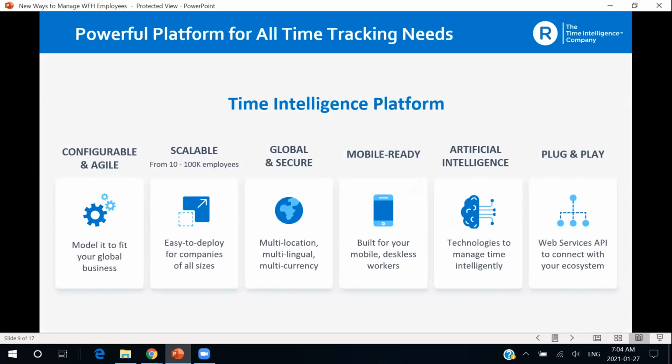So for that, we have Replicon's time intelligence platform. It is the powerful platform for all of your time tracking needs. So you will hear me say this probably more than a couple of times today, but Replicon is so configurable. Every single aspect of our platform can be changed and configured to meet your organization's specific requirements. And this includes size. So whether you are that 10 employee startup or that 100,000 employee or even 1 million employee established organization, we can grow and evolve with you.